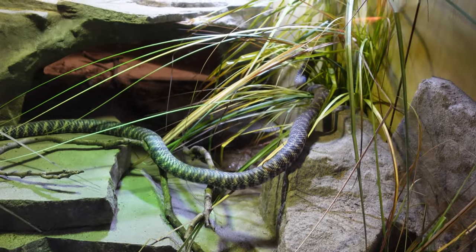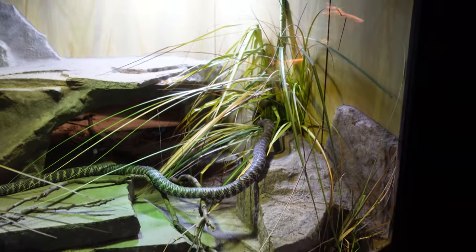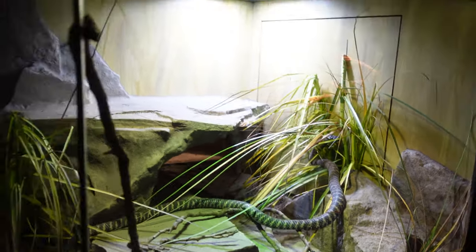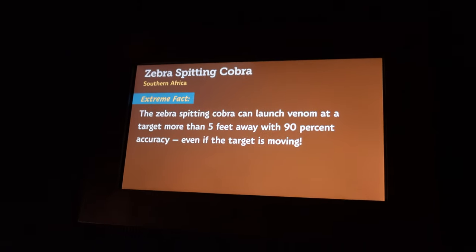Is he eating grass? Shouldn't it get out? Is he climbing? It's like, let me get up as high as I can to get out. Zebra splitting program. Splitting.